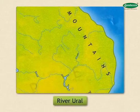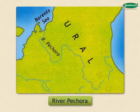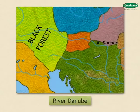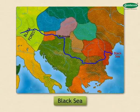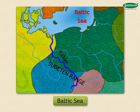River Ural has its source in the Ural Mountains and joins the Caspian Sea. River Pechora has its source in the Urals and joins the Barents Sea. River Danube has its source in the Black Forest Mountain and joins the Black Sea. River Oder has its source in the Sudeten Range and joins the Baltic Sea.